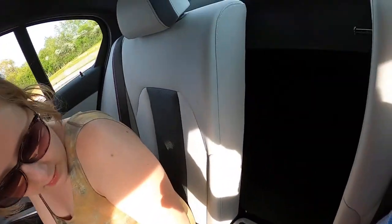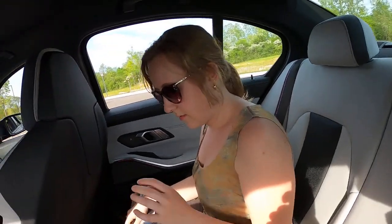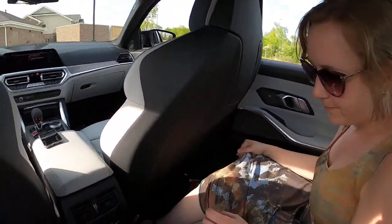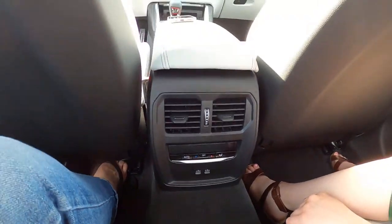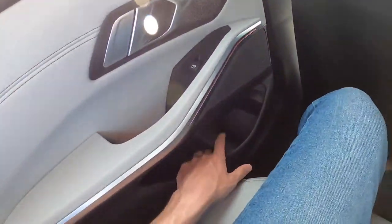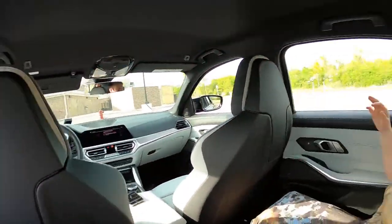That's actually just a little 20/40/20 split pass-through. No little center armrest, but if you want to put some skis in here or something like that, you absolutely can. You've got two USB-C ports, rear climate control, which is surprising, and some door controls. But the main thing is, even as a 5'10" person, I am totally comfortable back here. And you obviously are as well.